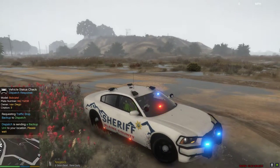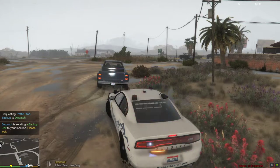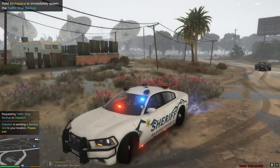Assistance needed in Grande Sonora Desert. We're going to wait on our backup unit to arrive. Green 2, we are on our way.